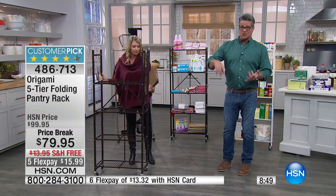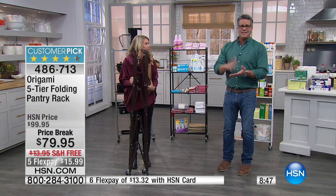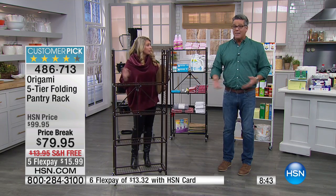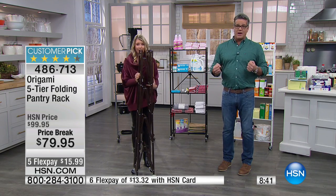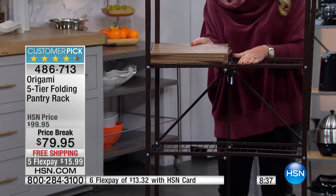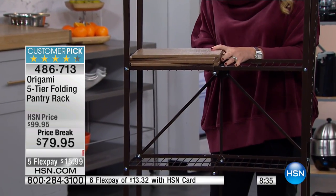You can put your soap dishes, you can put shampoos, you can put anything that you need to back up. TP, right? You've got to put some TP down there. Throw that in there. That's just in your bathroom, but when you think about the areas of your home where you could use a little extra shelving, this is what this has been designed for.